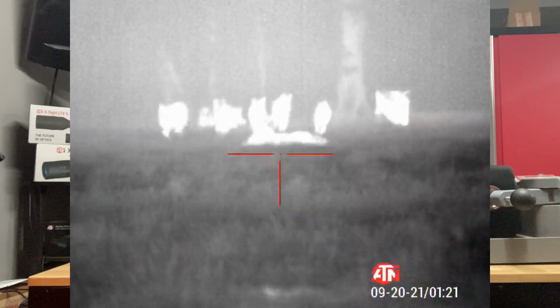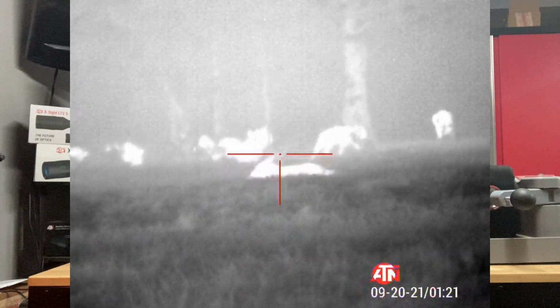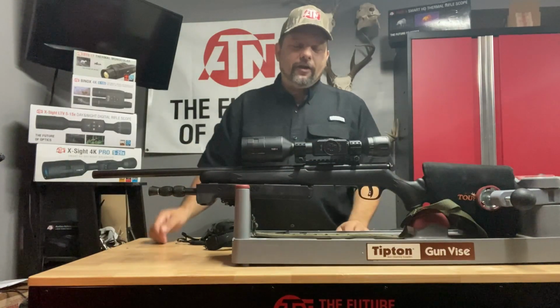Hit that hog and dropped it right there. The other 10 take off and they cross into the other property. I can't go into that property. I'll get those hogs again. So the 22 mag paid off again.